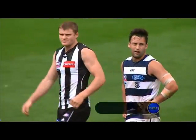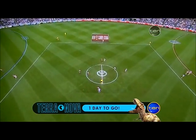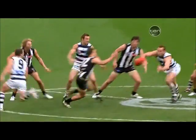Jimmy Bartel in 07 had 28 disposals and kicked 2 goals. In 09, 16 tackles after going on to Lenny Hayes. Today, just the 1 tackle, but 9 contested possessions and 2 clutch goals. The Cats lead by 2.